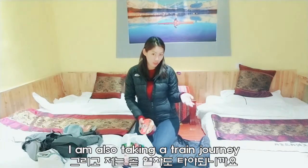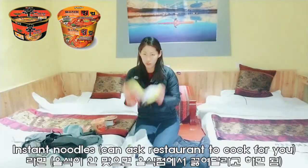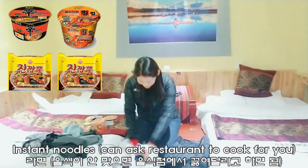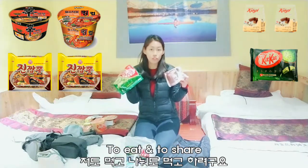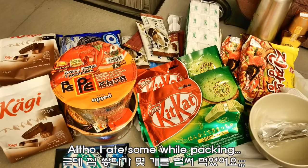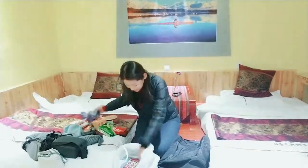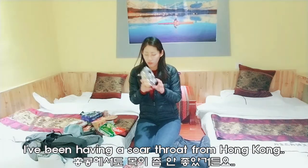And I'm also taking the train journey, so I bought a lot of cup noodles, and lots of snacks to share and also to eat as well. Though I think I ate a little bit of it while I was in Hong Kong. Also some honey. I've been having a sore throat in Hong Kong, so honey.